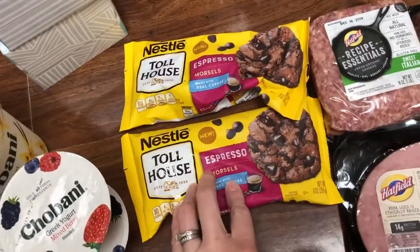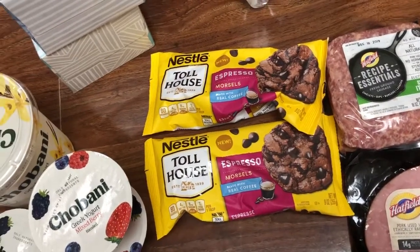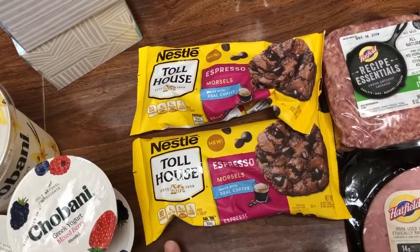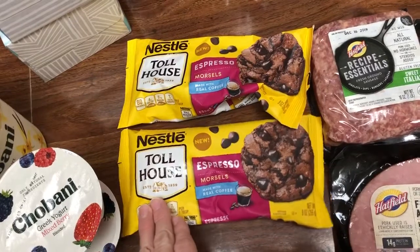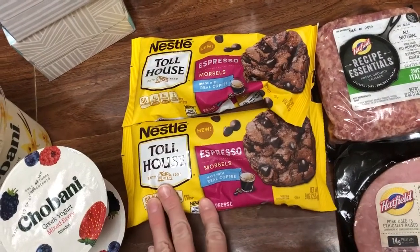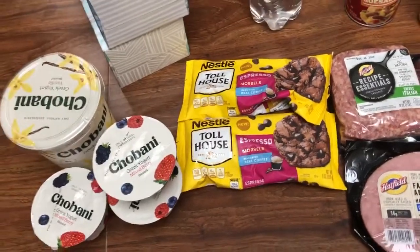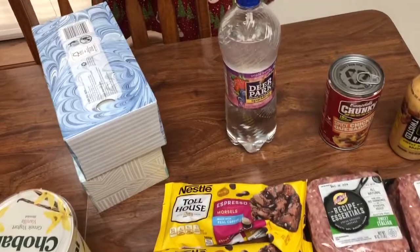And I picked up these espresso chips because I make some coffee cookies and I do have a recipe. I did put that up. I will try to link it down below. If I forget, somebody just remind me. I wanted to stock up on these espresso chips this time of year because they're not really probably going to go on sale the rest of the year. That way I have those in my cupboard and I might end up making those for something at church or for a get-together.